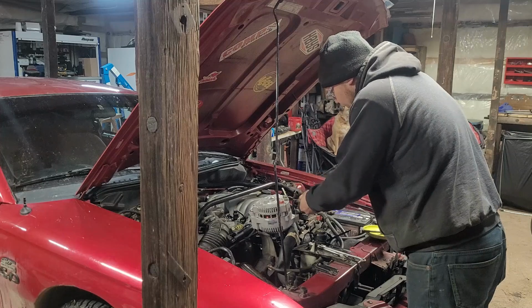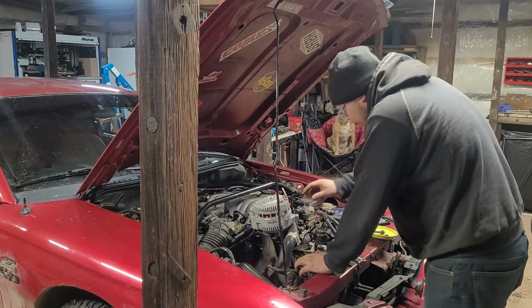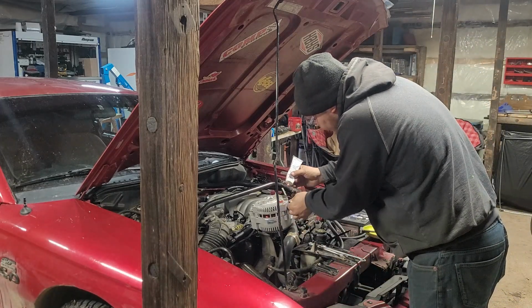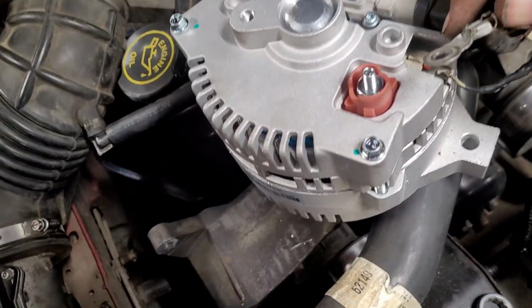Yep. Just gonna put some fresh electrical tape over this and call it good. Now, somehow we gotta secure that back on its home. That's not very secure. Little dab of silicone to hold the connector in. But not so much you can't tear it off.